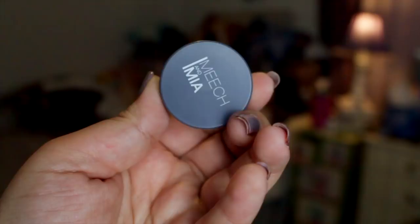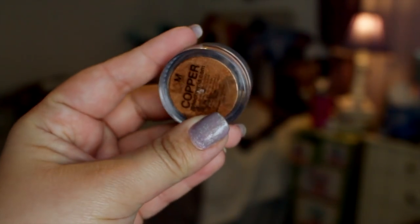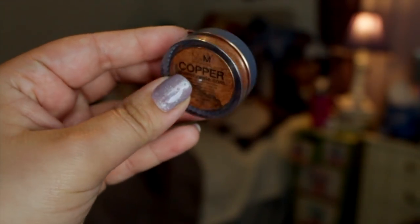I've already showed you the two eyeshadows I got from the Ipsy Glam Bag. I have the Meech and Mia Loose Eyeshadow. It comes in the color copper. This is not tested on animals. It's a loose powder with high pigment, and there will be no fallout, which is great.